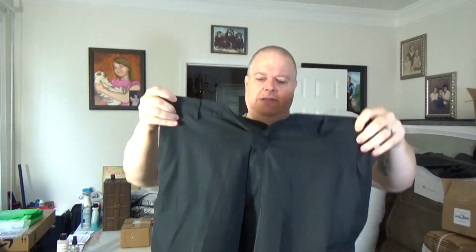Another pair of shorts here. These are Pebble Beach shorts, size 38s as well. They're in really good shape, Pebble Beach shorts. And because of the weight of these, we probably paid about $1.50 for them.